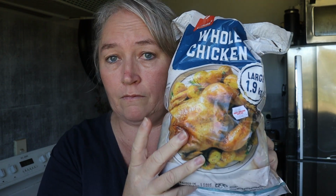Pack and Save had pumpkins for $3 each. They were quite small, but I still grabbed a couple. We're going to have roast chicken for dinner tonight, and then with all the leftovers I'm going to try and see what I can do with the rest of it. So if you needed some meals in a pinch and you had $30, or even $15 to go and get one chicken, you could come up with some different meal ideas from leftover chicken.